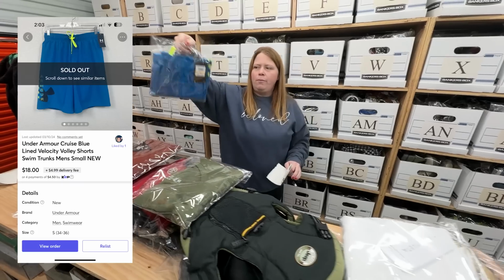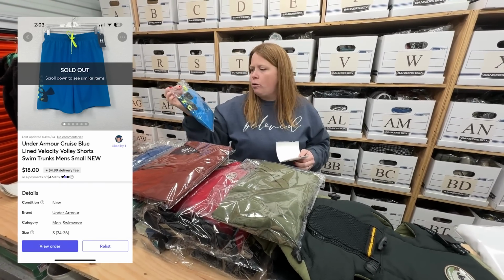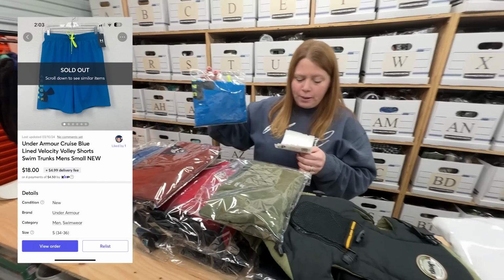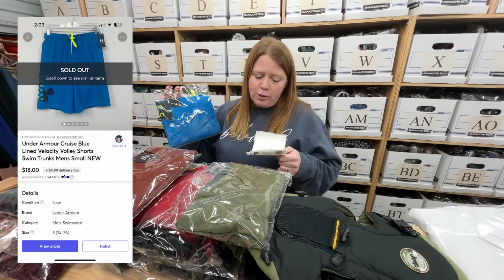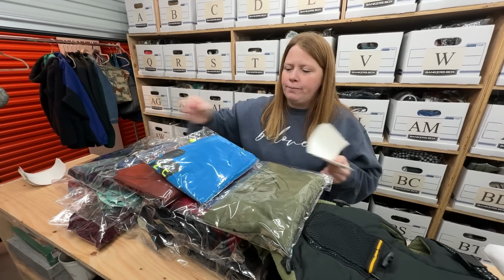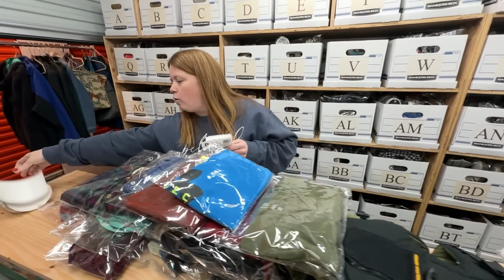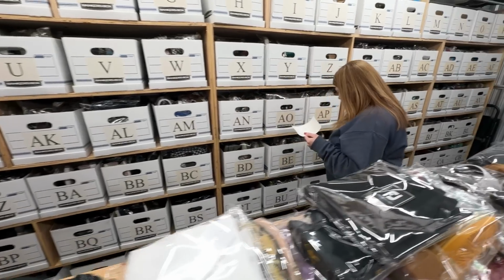Sold a pair of Under Armour men's swim trunks. These, I did retail arbitrage them, so there's one more in the box. I think I had several to begin with. They were $8.92 each, that was my average cost on the retail arbitrage. This one sold for $18 plus ship, so like $7 profit. Not amazing, but not horrible when you have multi-quantity. All right, last sale is a pretty good one.